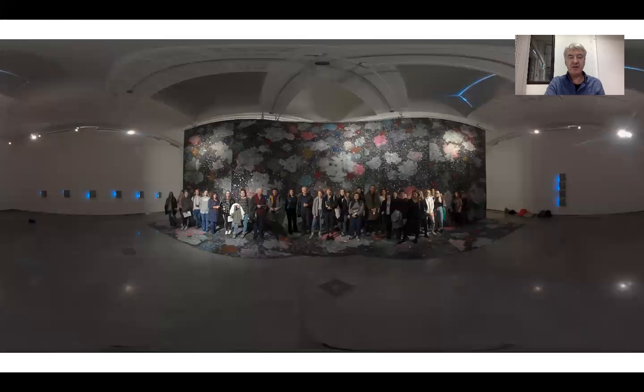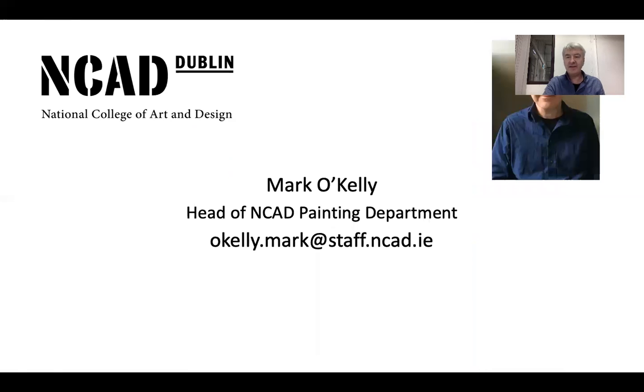And finally, the image I'm going to finish with here, again with another partner organization, this time at Rua Red in Tallaght, where we went to visit an exhibition, and a great class photograph was taken here, a 360-degree image of the whole class standing within the installation of painting, a very ambitious 21st century image of painting to end with here today. And my final slide is further contact details of where I can be contacted.